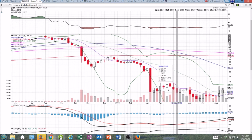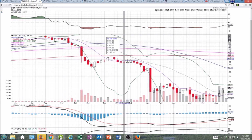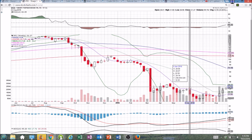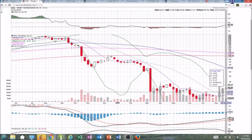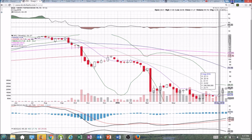But signal number one was the 10-day moving average, or the 10-week moving average, becoming support. When you see a resistance level reject the price a dozen times, you know that when it becomes support after being resistance for so long, it absolutely is a significant bullish development. Then we had the middle Bollinger Band become support with some nice follow through, and now we are seeing another higher high, the fourth week in a row.